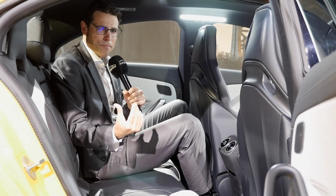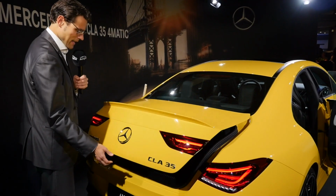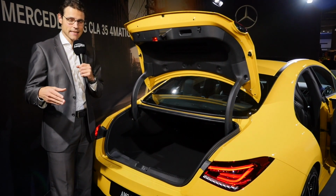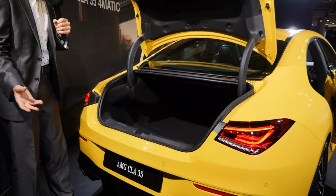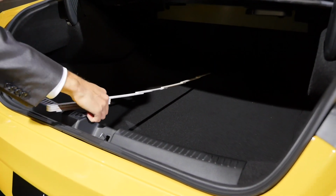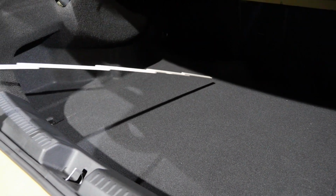This one here, the CLA, is rather about more length in the trunk. Flip the logo here to access the trunk, and with 460 liters of boot capacity, this one here is the biggest boot of the A-Class sedan. And the CLA is the biggest one because it's also the longest car. And I can show that right here because the trunk length is almost 1.10 meters. So a couple of centimeters longer than the A-Class sedan.